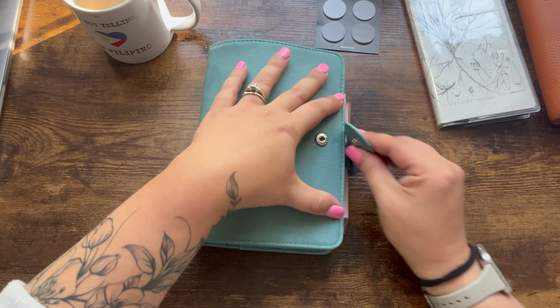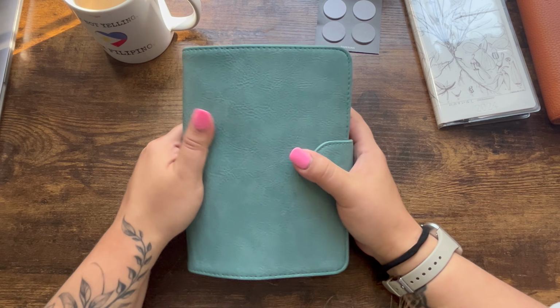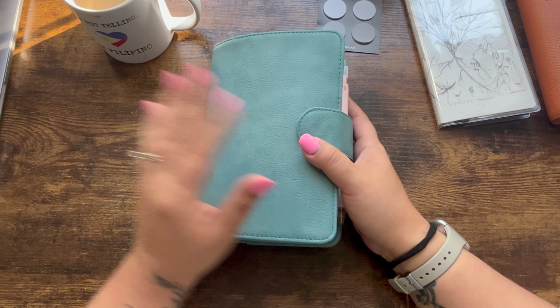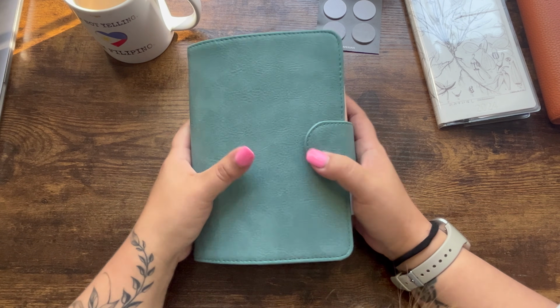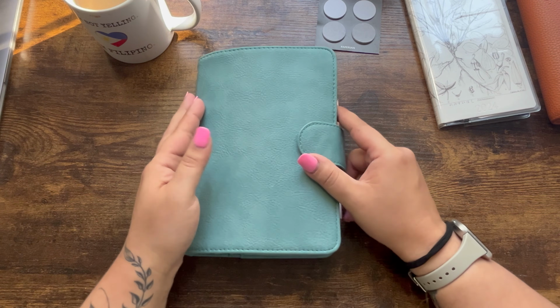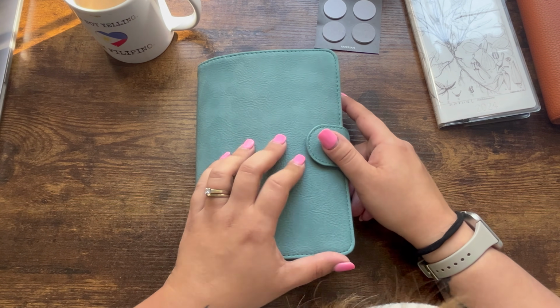I'm gonna throw those cards in there so I don't forget. But yeah, so this goes with me. When I leave the house, if I'm taking my backpack purse, it's with me. I don't leave it behind, and it's been a great tool for me to stay on track of stuff. I haven't forgotten anything this year, which is a miracle.